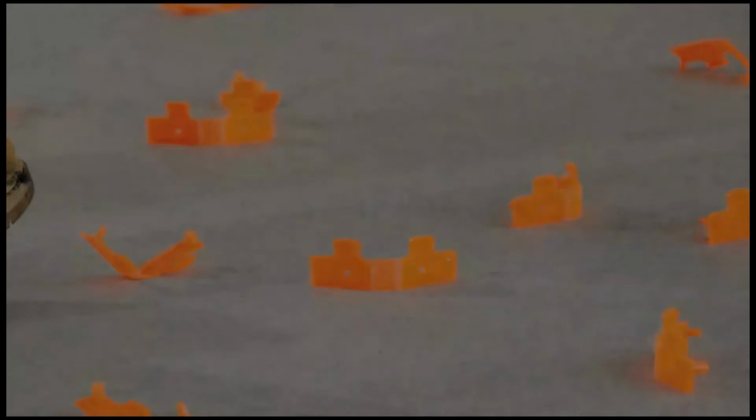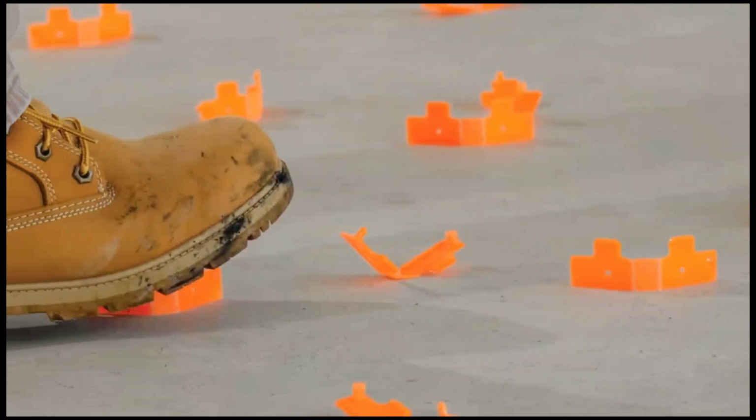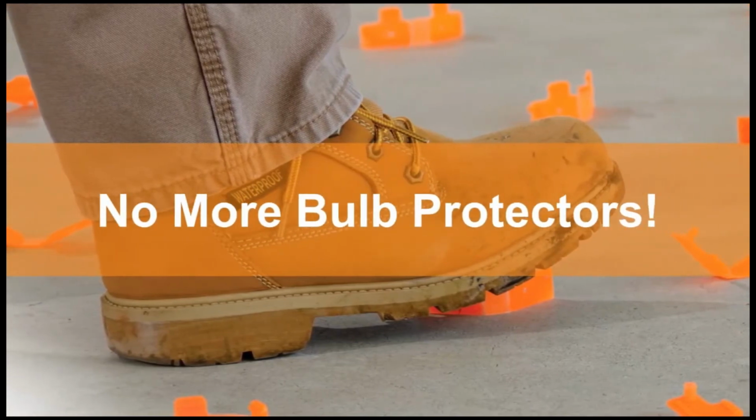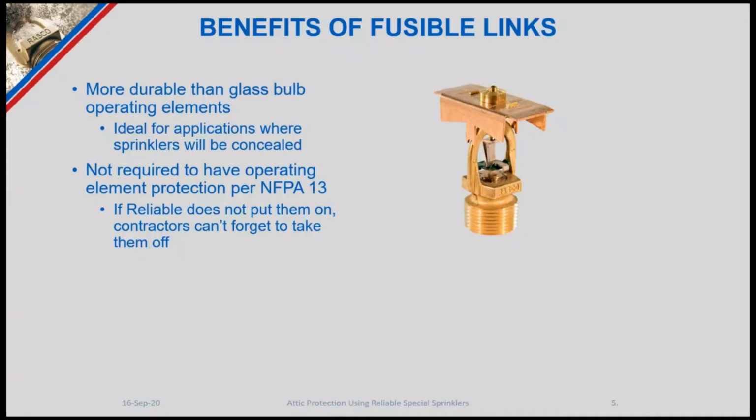In this day and age, many in the fire sprinkler industry just assume that the orange plastic operating element protectors are required on sprinklers. Well, we're here to tell you they're not. Fusible link sprinklers are more robust and durable enough to not require that extra level of protection from the manufacturing, shipping, handling, and installation perspective. All of Reliable's attic sprinklers implement a fusible link operating element and do not have to have those orange protective covers. What's important about that is, number one, these operating elements are more robust. These are sprinklers that are going to be installed in concealed spaces and not be looked at if ever once they're installed. And importantly, with the lack of an orange protective cover, field personnel won't forget to take them off, necessitating a punch list item where they have to climb up into the attic and remove one or more of them. So that's one of the nice little benefits to these attic sprinklers versus the competition.